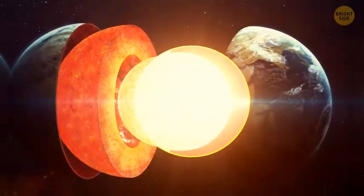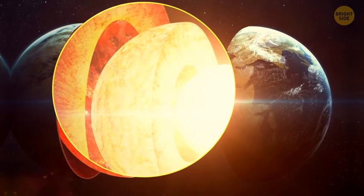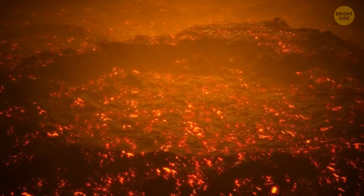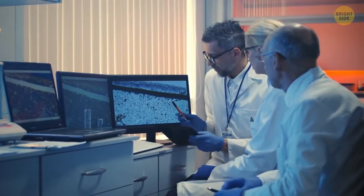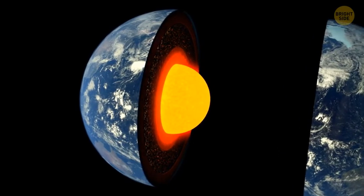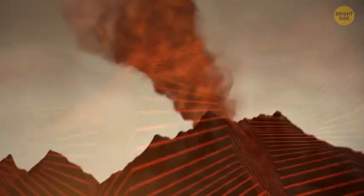It's difficult to explore it because we can't go there, and it's like looking through a really dirty window of 3,200 miles of molten metal and rocks. But we can rely on laboratory experiments on heated pressurized rocks, signals from seismic waves, and computer models. When an earthquake hits, it sends out seismic shock waves.